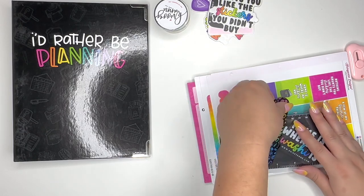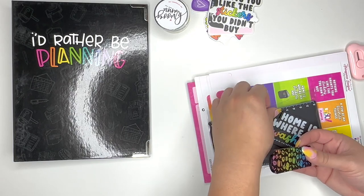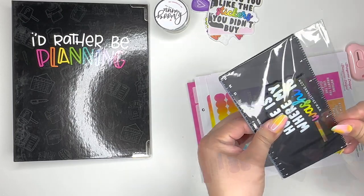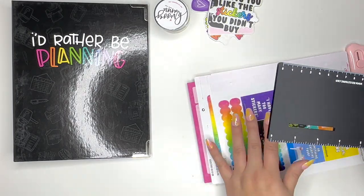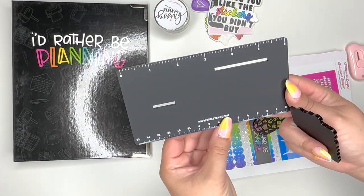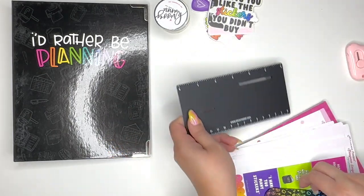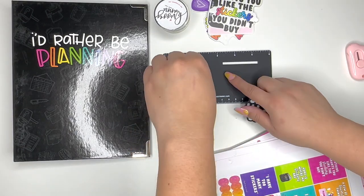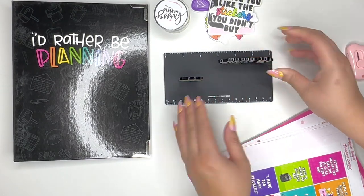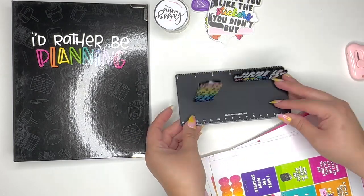And then also is this, it's an acrylic washi cutter slash stand. Oh, okay. So an acrylic washi cutter and stand. So it's nice that it has the ruler down here, actually. You can see how big it is at this point. So washi cutter and stand. So you just stick that in there. Home is where my washi is. I love that. So that is what it would look like when sitting at this point.